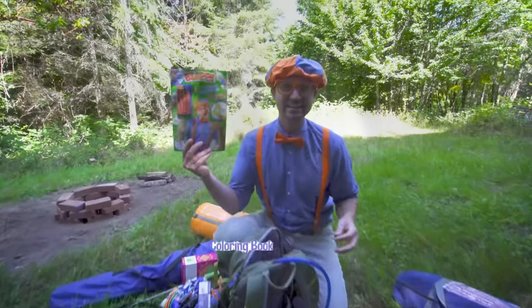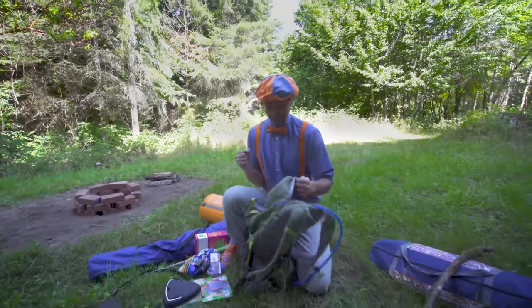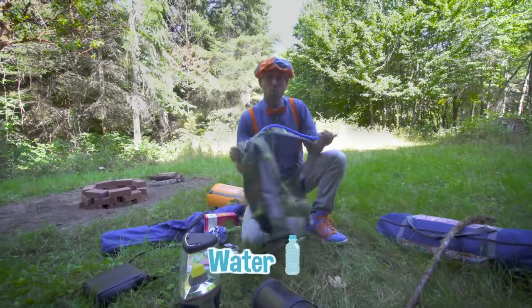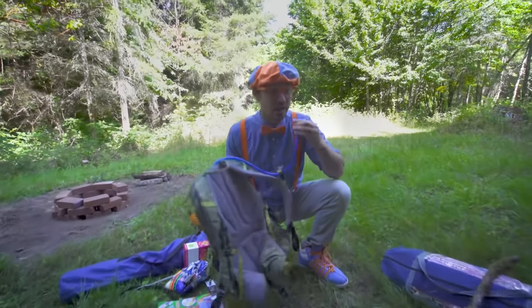Ooh, and my s'more roaster. Ooh, and my coloring book, so then I can color in the tent later. This is gonna be fun. All right, what else do we have here? Well, we have our water right here. You definitely need to bring water, so then you can hydrate.